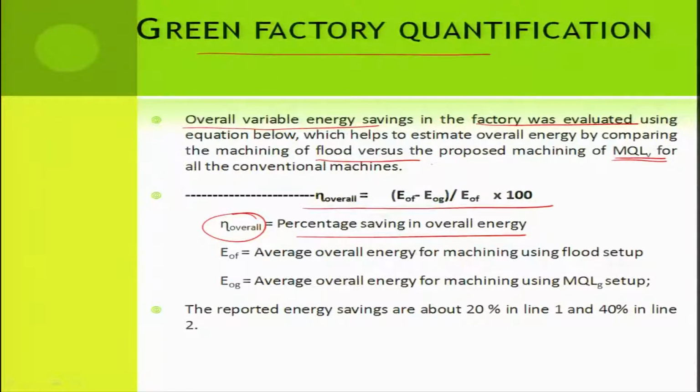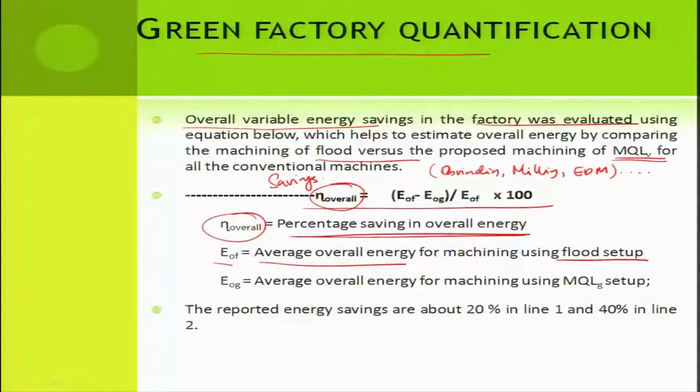On all the conventional machines, different processes were discussed, including grinding, milling, EDM, and many other processes you might be familiar with from the course. So the overall efficiency eta overall is the percentage savings in energy. EOF is the average overall energy using the flood setup; you can think of it as the sum of overall energy divided by some number, which gives the average overall energy for the machine using flood coolant.